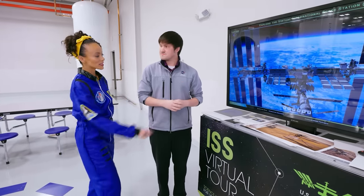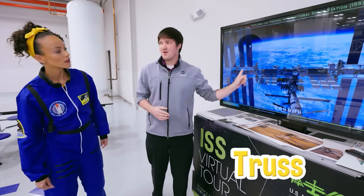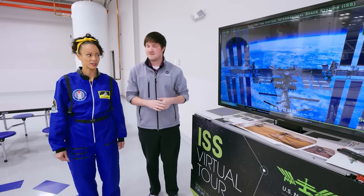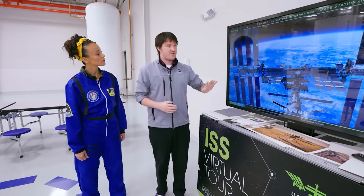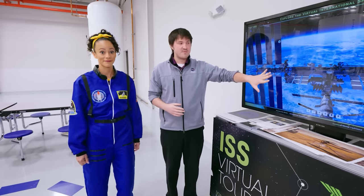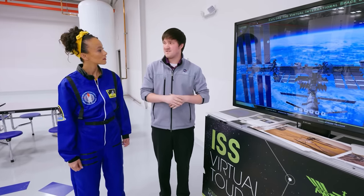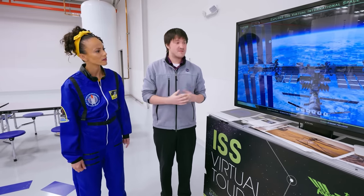And what's this long part in the middle here? So the long part in the middle is called the truss segment. Oh, the truss. Okay. And what does that do? So that holds things like the solar panels, a lot of cool instruments and experiments. The astronauts usually just live in the middle. They don't usually go out there all that often. Why would they need to go out there? Well, sometimes you gotta repair stuff or replace things.